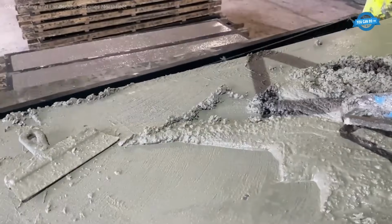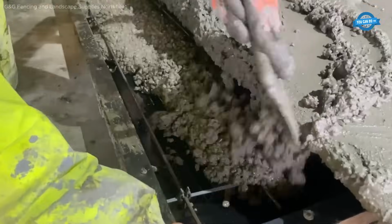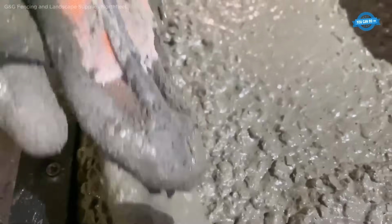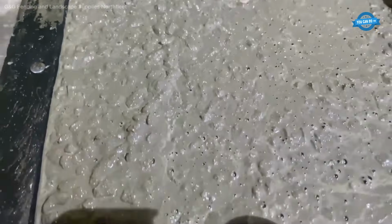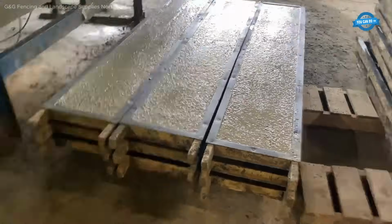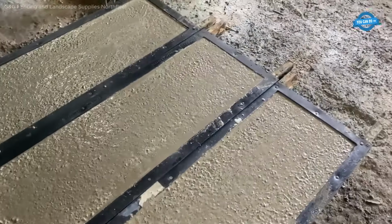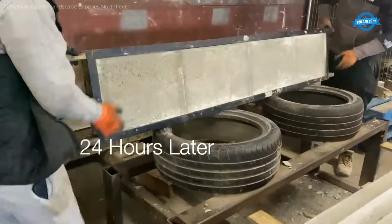After pouring, the concrete is leveled and left to cure, usually for 24 to 48 hours. Once hardened, the board is demolded, inspected for quality, and prepared for shipping. These durable boards are used at the base of fence panels to prevent moisture damage and soil contact.